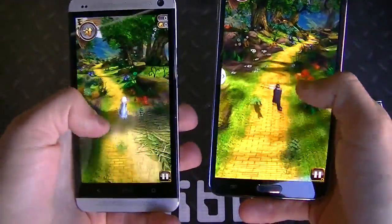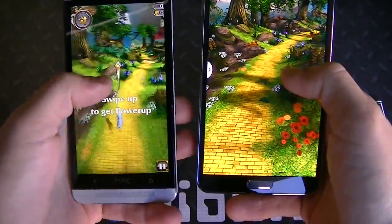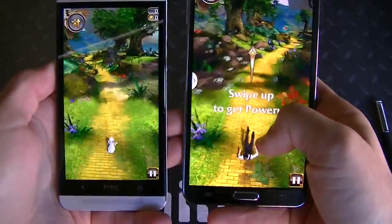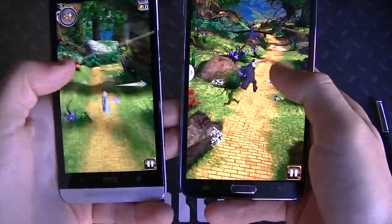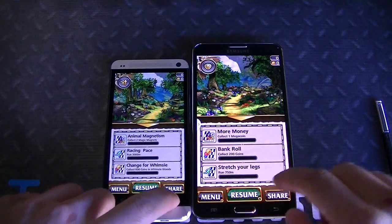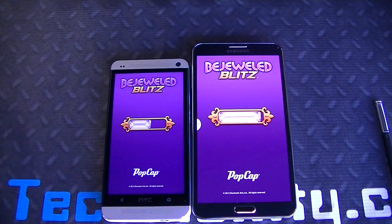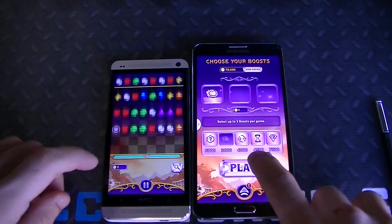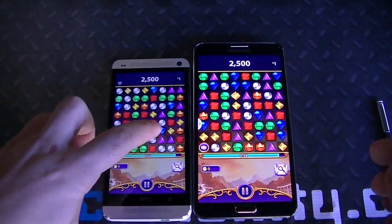Gaming on both. Okay, so if I was to pause here, can't access the notification on Sense, but on TouchWiz you could access the notification. Exit out. Let's go ahead and try Blitz here. These are the screen quality differences. Not necessarily even the differences, but just in general.